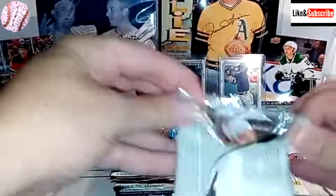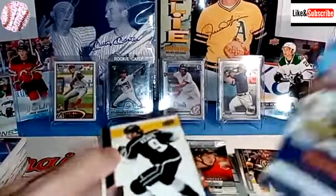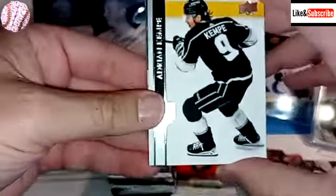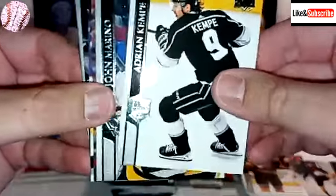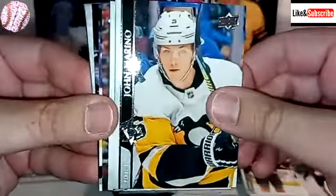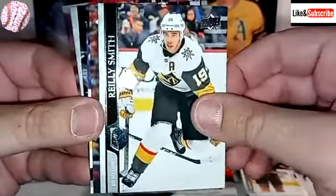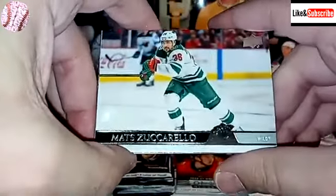Yeah, it was nice to get my first box opening yesterday of the new year and pull an autograph. I want to pull one autograph per box. That's my new goal for 2021. I'm not so worried about my health as I am just pulling an autograph every day. There's John Marino and Riley Smith. And here is Mats Zuccarello.